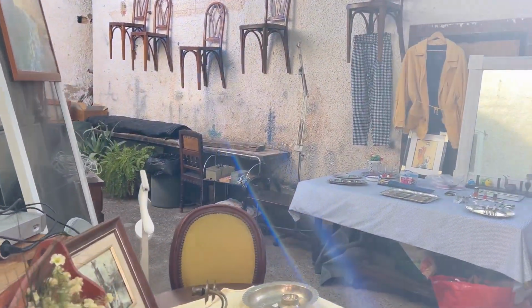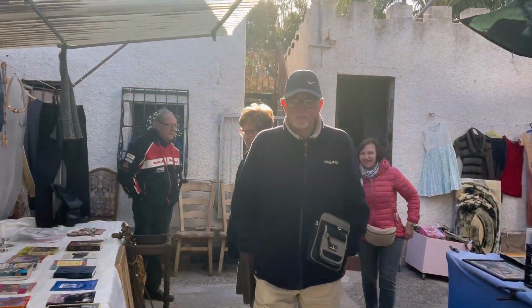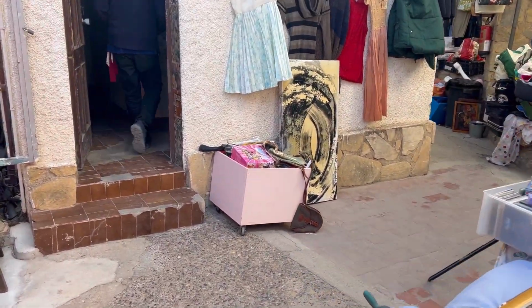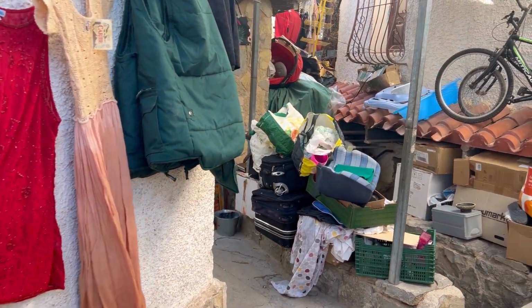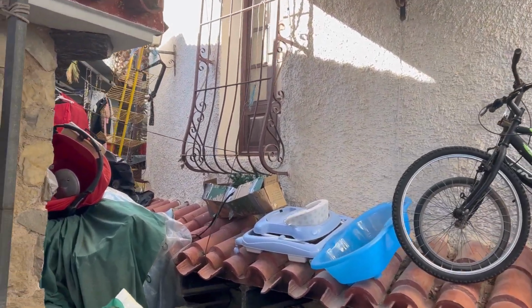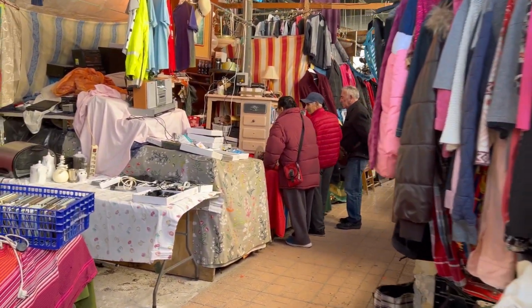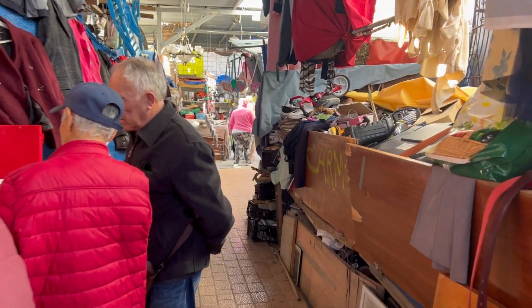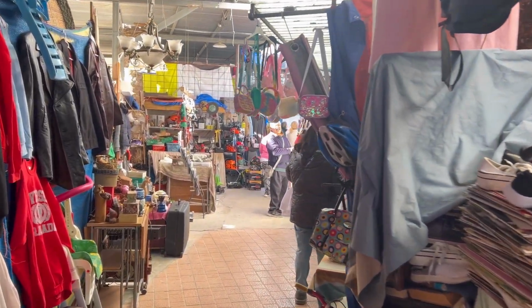But this is not where the actual antiques are being sold. As we've mentioned previously, there are three spaces here in the market. The first one is the general market, which is this one right here where we are walking. The second area is the chill out area that we will be checking on right now as we go. And the third one is the antiques store El Cisne, which is this white building that we are going around right now that looks like a castle a tiny bit.